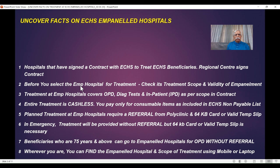Whenever you go to an empaneled hospital for treatment, the first and foremost check is the scope of treatment in this contract. A hospital may have 20 different specialties, but with ECHS they might have signed only, let us say, 10 of them. So only those 10 specialist areas will be provided as part of this MOA or contract. Second, you must check whether the contract is still valid, because the contract is typically signed for 2 years and subsequently renewed by the empaneled hospital. You must know both these pieces of information. My videos help you find the treatment scope and the validity in a few clicks.